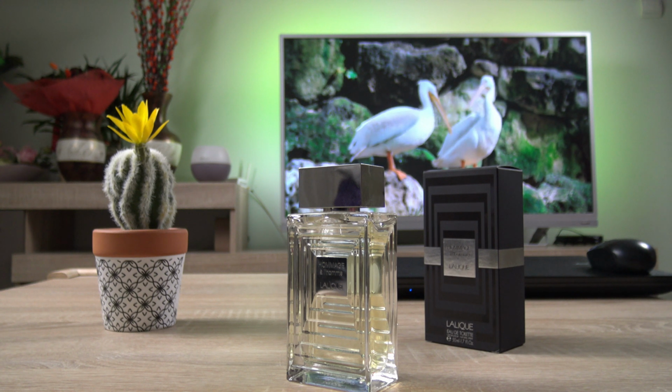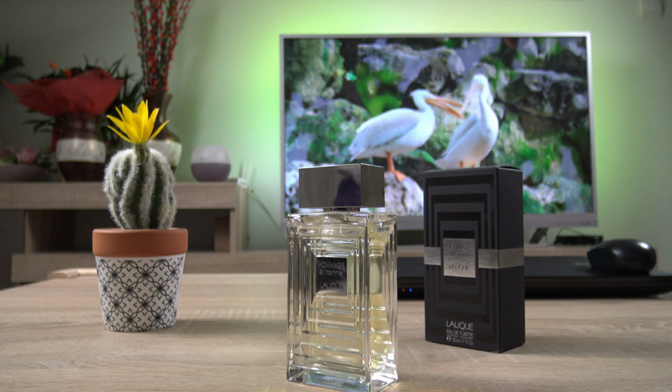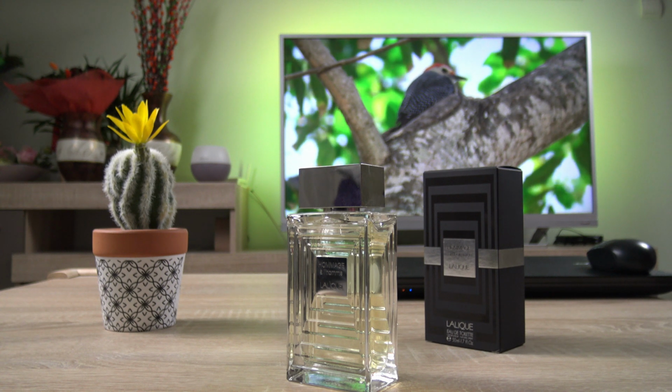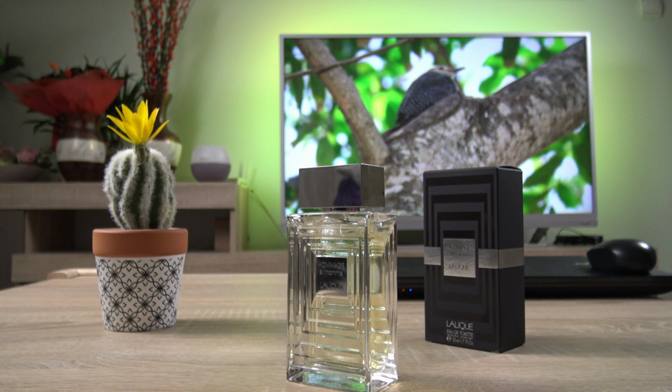It has really great performance, really great projection, it gets a lot of compliments when I'm wearing this fragrance, and the notes inside are really well blended. They feel very natural. I never got from any Lalique fragrance a synthetic vibe when it comes to the notes. So the note breakdown is as follows.